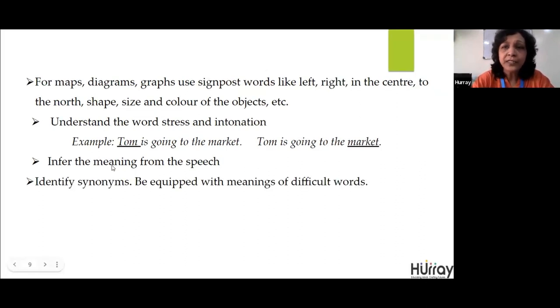You also have to identify synonyms. Same like reading, there are a lot of synonyms being used, and be equipped with meanings of difficult words. You have to start learning vocabulary or improve your vocabulary skills by learning new words. Vocabulary lists have been given to you in the class. In your Dropbox, they have also been shared, so you can learn new words every day. Let your lexical resources, let your word bank become richer, and identify the synonyms. What they're saying in the audio file would be a different word from what you see on the question booklet.